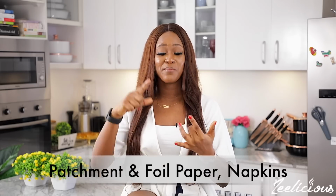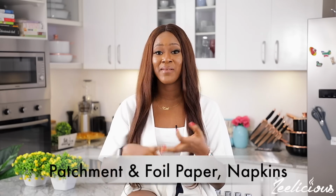The final item on my list. Remember, this is just my favorite list. Before you say Winifred has only these things in her kitchen, I have other utensils, but these ones are my absolute favorites. The final on this list, and I had to add these, I grouped them together: the parchment paper, the foil paper, and then my napkins.